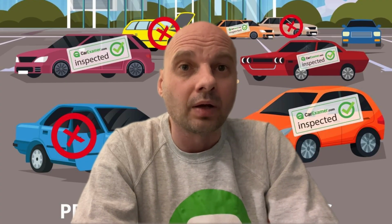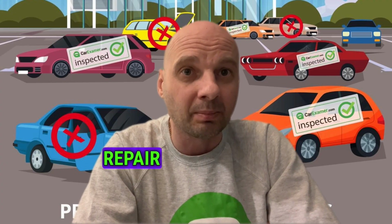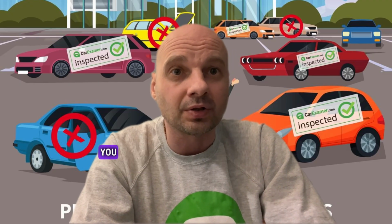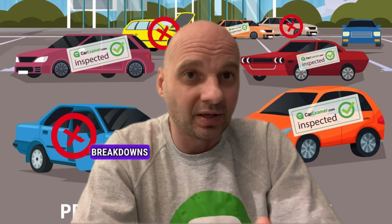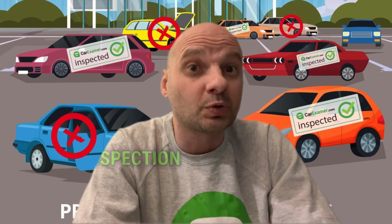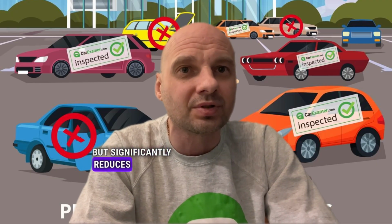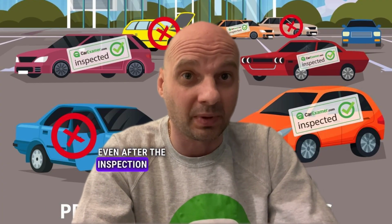Identifying these risks before purchase protects you as a buyer. You can mitigate immediate repair bills, MOT failures, warranty disputes, insurance complications, some safety hazards, and unnecessary breakdowns, for instance. A professional inspection does not guarantee perfection, obviously, but it significantly reduces the risk and exposure. Key takeaway: every car will break down at some point, even after the inspection.